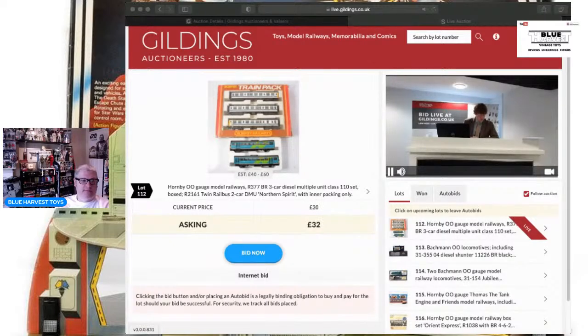Lot 112, we've got two Hornby diesel locomotives in this lot, and internet's at 38, 38, 42, 45, 48, 50, 55, 65, now at 65. There's a lot of money in trains. 65, 70. It's when you go to toy fairs. Pounds is good now at 70, and you have a bit on at 70.